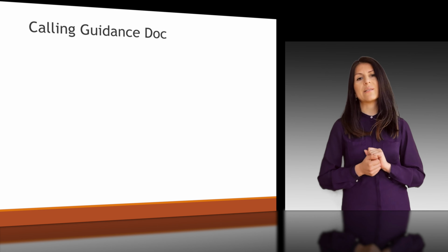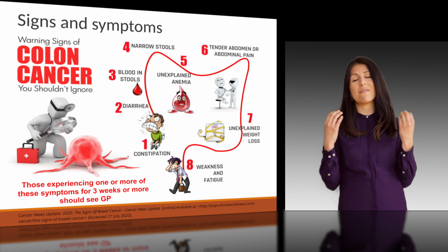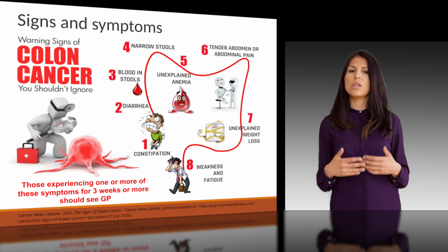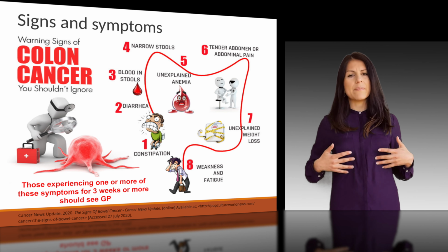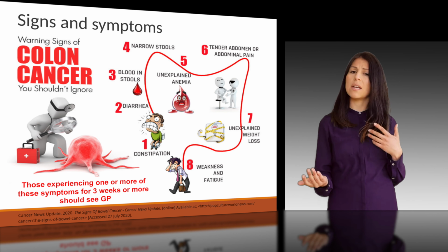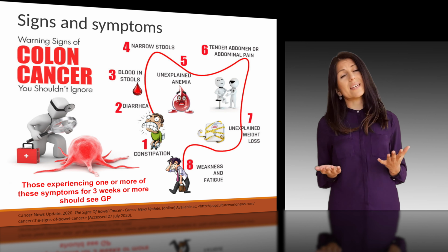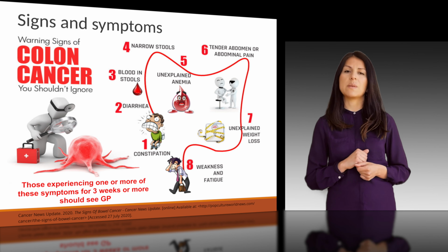Mention the key bowel cancer symptoms and ask the patients to speak to the GP if they experience any of these. For example, blood in the stool, changes in the normal bowel habits lasting for more than 3 weeks, any pain in the abdomen area, a lump in the stomach, diarrhea, constipation, feeling tired all of the time, or losing weight unexpectedly. These symptoms should trigger a patient to speak to their GP.